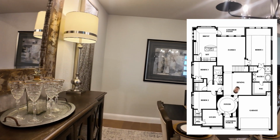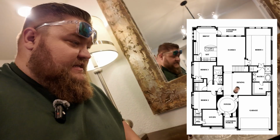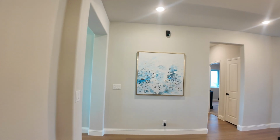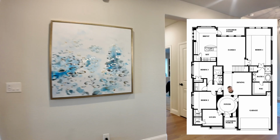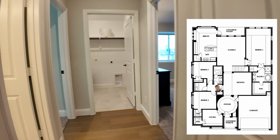Here's your formal dining room. You get the, I don't even know if I can touch those. I feel like I can't afford to touch those. Yeah, formal dining room. Space kind of offset right here. Let's go show you. We got 2 secondary bedrooms downstairs as well. And then of course your primary.